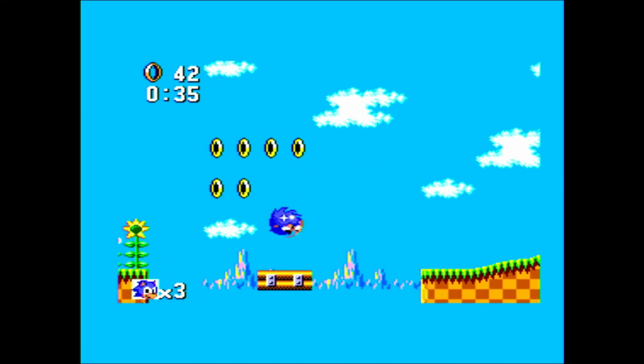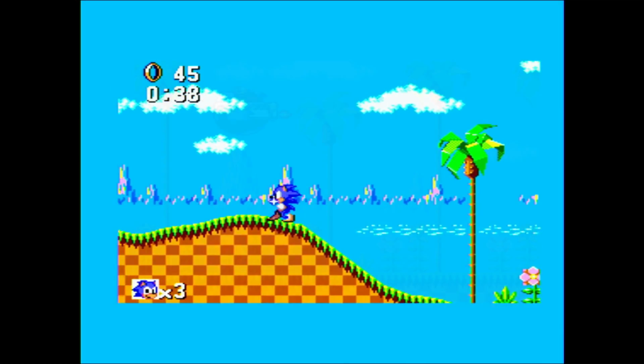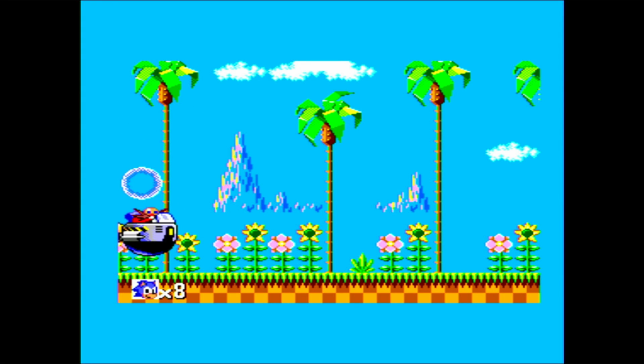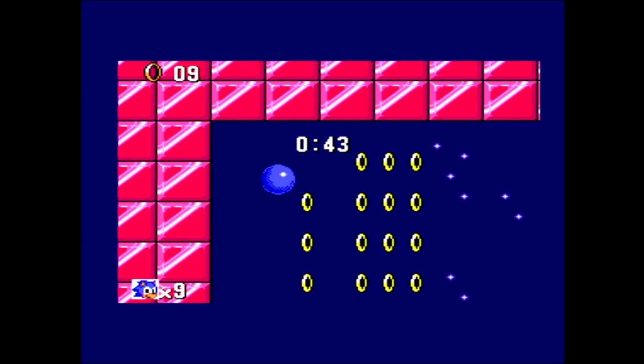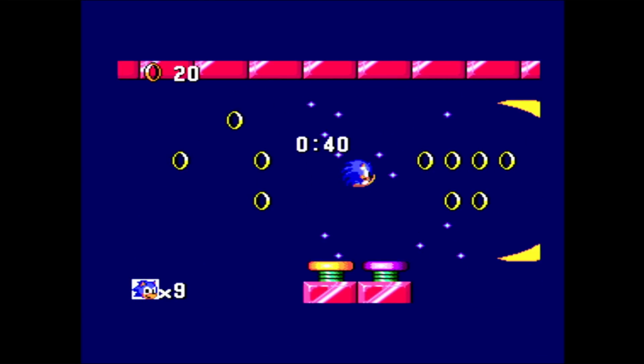Now in the Master System version there are 6 stages, each with 3 acts. On the 3rd act of every stage you will face Robotnik in a boss battle. If you can finish the stage with 50 rings but less than 100, you will go on to the special stage. If you actually collect 100, your ring counter will reset and you will not go to the bonus stage. So you have to bear that in mind when you're playing the game.